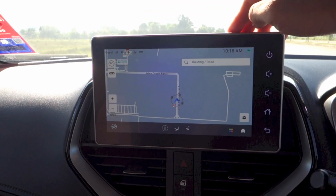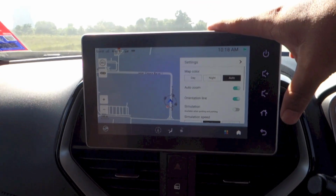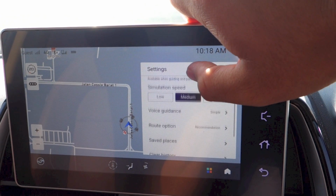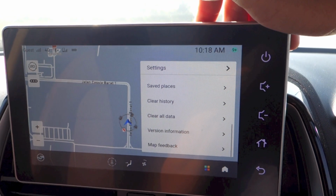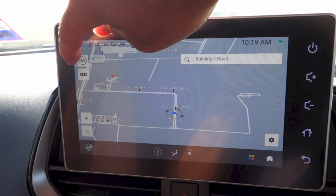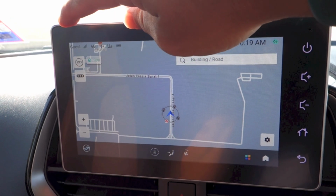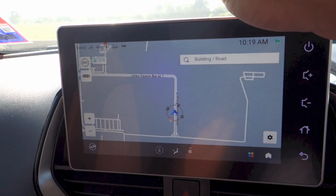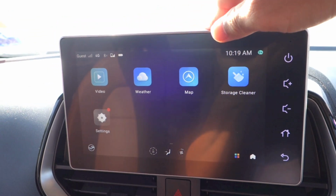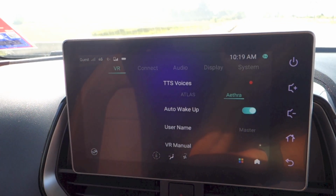Right here we are in the map, where you can enter an address, bring up your map settings, change the map view, bring up your traffic information and zoom in and out. You can also access your storage cleaner right here and bring up your settings menu.